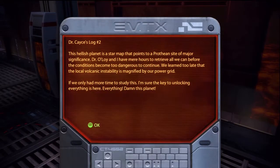Dr. Case's log, number 2. This hellish planet is a star map that points to a Prothean site of major significance. Dr. Aloy and I have mere hours to retrieve all we can before conditions become too dangerous to continue. We learned too late that the local volcanic instability is magnified by our power grid. If only we had more time to study this. I'm sure the key to unlocking everything is here. Everything! Damn this planet!